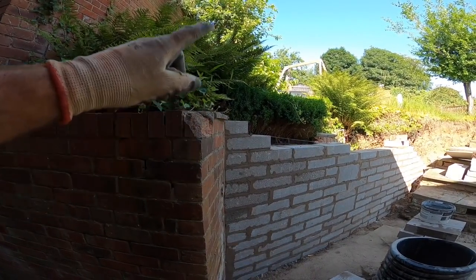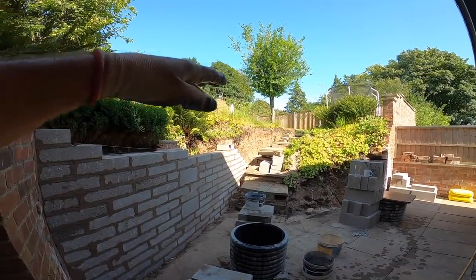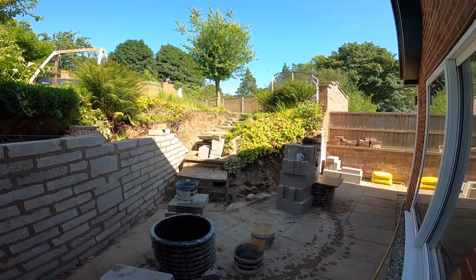2, 4, 6, 8, 10, 12, 14 to the top of the corner. Two more to go. And pretty much level three, maybe a step up, just where the steps are. So that's the bulk of the straight stuff done. It's all curves from now on. So got another 2 days to go at it.